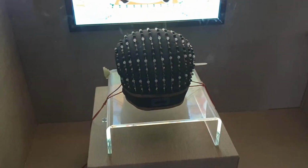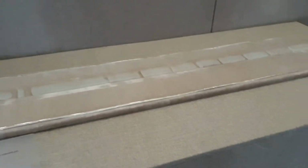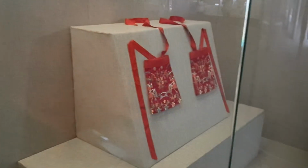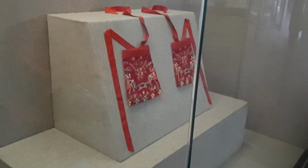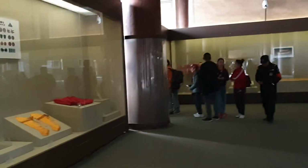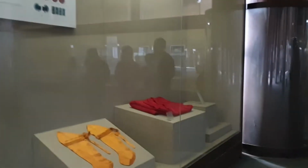And that is the headwear. This is the belt. They are more clothing just to show the level. We've got a statue over there. These are not real, they're genuine. These are cool.